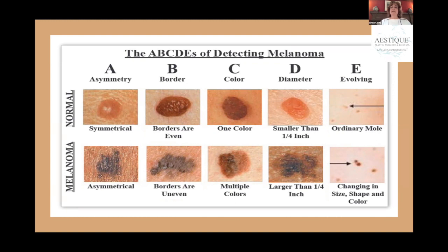And then last would be evolving, or lesions that are changing. Normal moles are there for a long time. They look the same, they feel the same, they don't behave differently, where the lesion on the bottom is showing signs of change. There's actually a new baby that's growing off the top of that central mole. That's an abnormal growth pattern. It shouldn't become itchy or sore or noticeable when before it never was, and now it is. That's an evolving lesion, one that should be examined and possibly considered for biopsy.